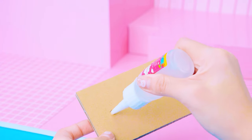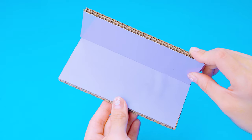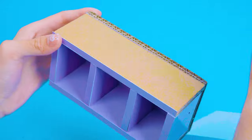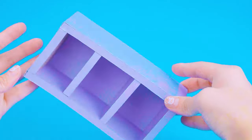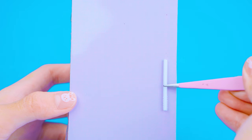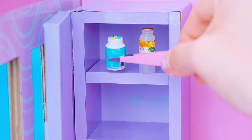First, I will make a big fridge to put at the corner of the room, using cardboard to make it. Putting vegetable and canned food in this fridge to fill the empty space.